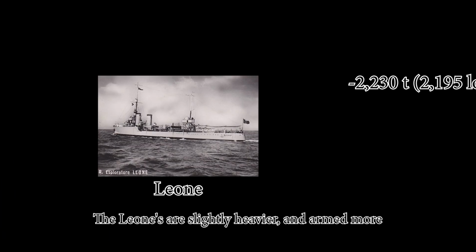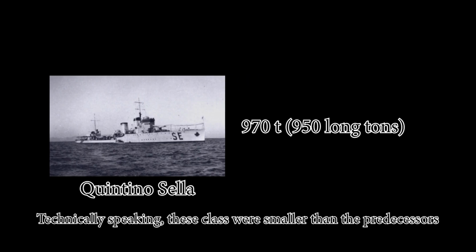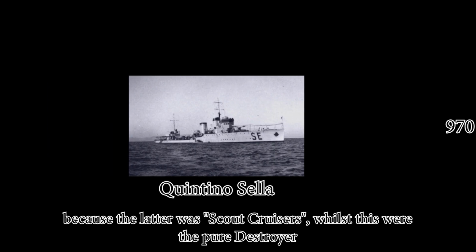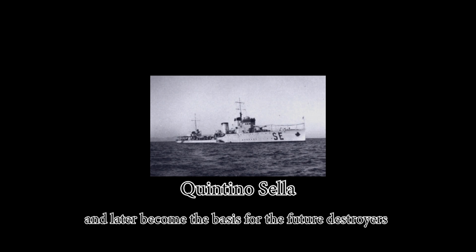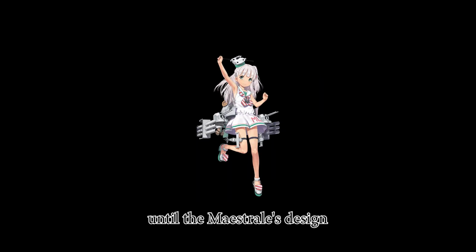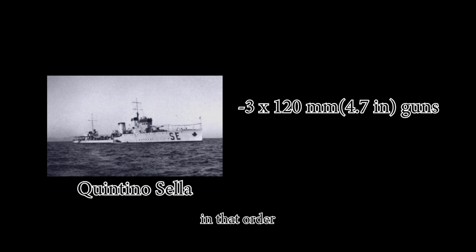The Leonis are slightly heavier and armed more. All three ships were built from 1921 to 24, but all lost in the war. Technically speaking, these class were smaller than the predecessors because the latter was scout cruisers, whilst these were the pure destroyer, and later became the basis for the future destroyers until the Maestral's design, armed with measly 120mm guns in one single and one double turret, in that order.